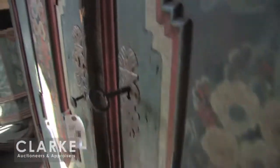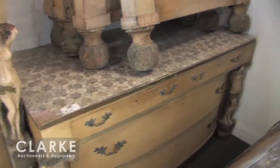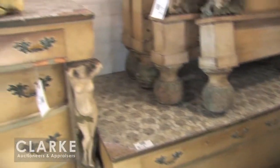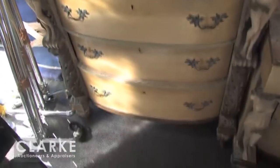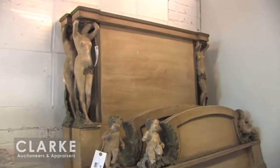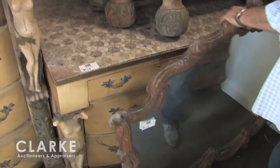And out of our Staten Island estate is this carved, I guess it could be Horner, this carved bedroom set that's been painted and they put a tile top on it at some point in the 60s, but a pair of single beds, the low chest and the tall chest with these carved figural women and putti.